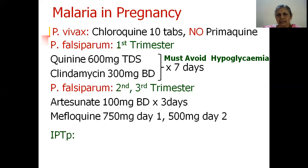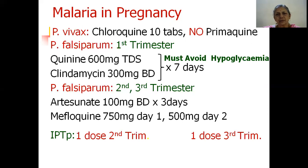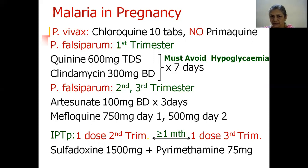How do we protect a pregnant lady living in an endemic area or visiting an endemic area? So earlier chloroquine was being used because chloroquine is safe in the usual weekly doses. But today, the intermittent prophylactic treatment in pregnancy involves administration of just 2 doses. 1 dose is given in the second trimester and 1 dose is given in the third trimester, ensuring at least 1 month gap between the 2 doses. And what is the drug given? It is sulfadoxine pyrimethamine, 3 tablets as single dose.